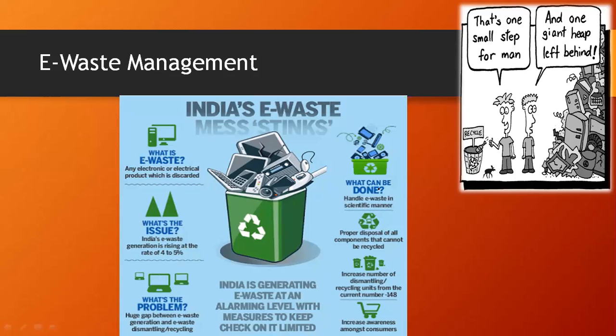Increase the number of dismantling and recycling units from the current number, which is only 148. The recycling units have to be increased, because a large amount of e-waste, that is electronic or electrical waste, comes out, whereas the disposal or management is very less.